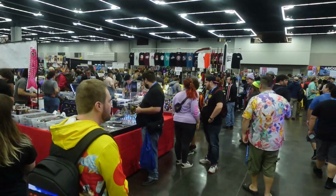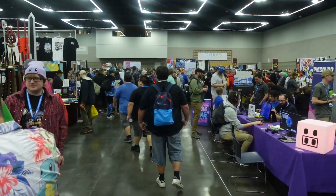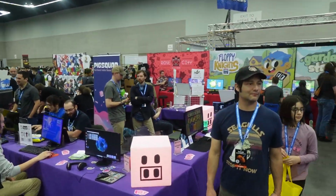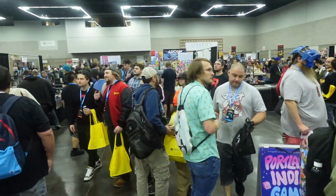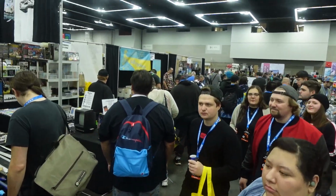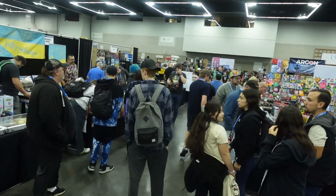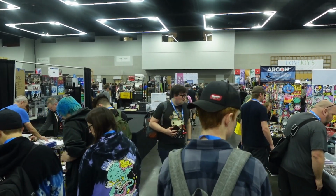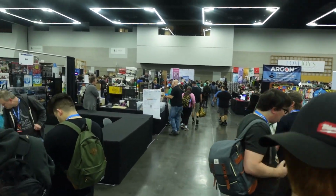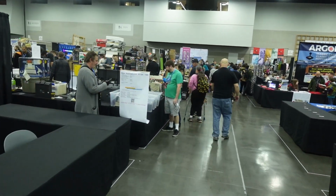On the left there is an indie game publisher. There's a bunch of shirts there, all video game themed. I believe this was a programming booth. There on the left is Sean Kelly. He does a lot of Vectrex stuff that we just passed. Moving down here.